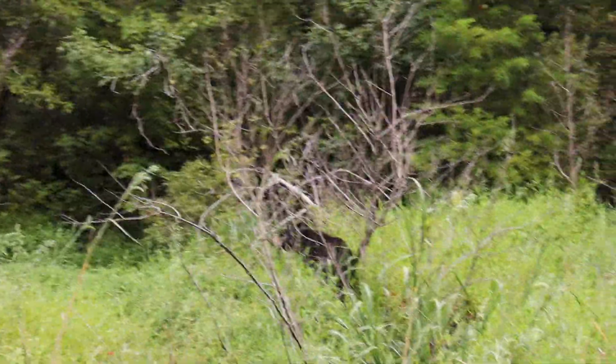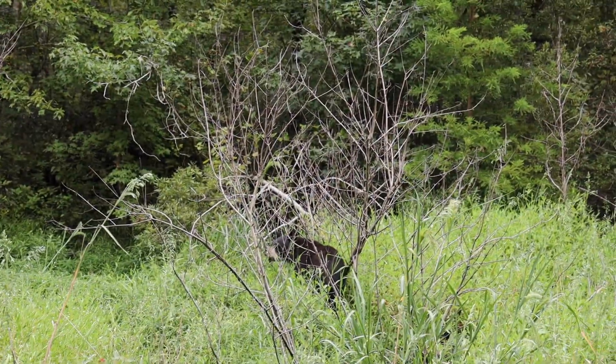Just walking down the road. So how about that? We're going down Highway 94 in the middle of nowhere out here in eastern North Carolina, and there's a black bear in the road. So we got out, took a few pictures, and then she just kind of looked at us and went on about her business into the woods. So you never know what you'll see out here in the middle of nowhere, but not bad. I like it. Let's see what else we can find.